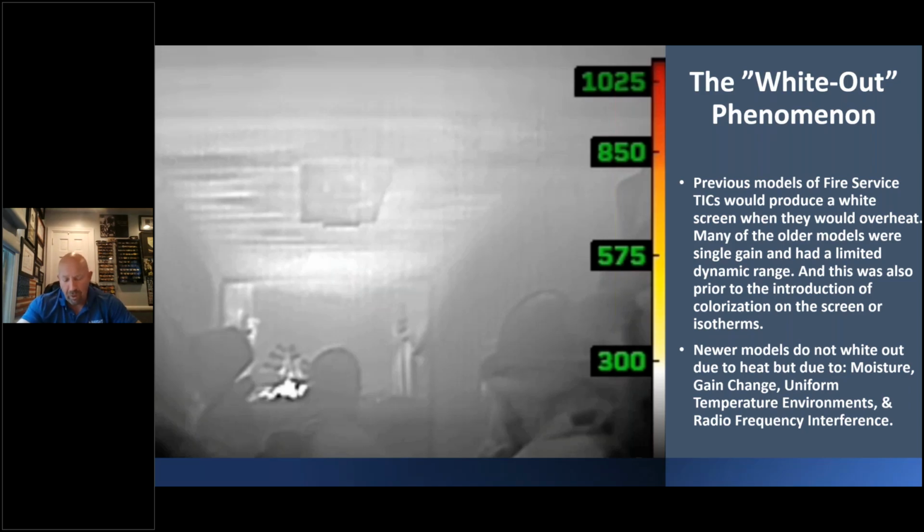Now, let's get to the big elephant in the room. I get this response, comment, concern numerous times a week: "Man, that camera whited out on me." I know they don't white out, but what can we do? Is there something wrong with the camera? This is a picture of whiteout in a TIC probe. Just so you know, everything I'm going to show you, no matter what camera, this can occur to anyone. The phenomenon I'm going to discuss can happen to any camera based on the environment and the end user.